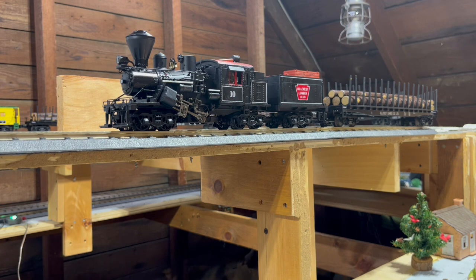Now the Hillcrest and Lumber company, they had Hillcrest and Lumber number 10, a standard 3-truck Class C Climax locomotive built in May of 1928 by the Climax Manufacturing. For the Hillcrest and Lumber Company, they used it to haul logs, trains, and other locomotives. The number 10 was the second to last Climax delivered to Hillcrest and Lumber Company.